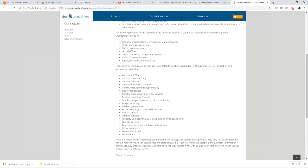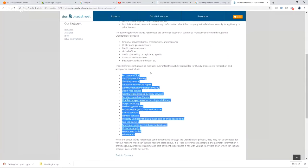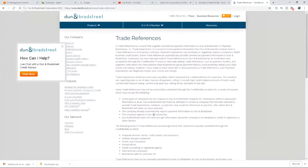Acceptance can include... So here's an example. This is new. I have not seen them do this yet. They added accounts you may be able to add. The reason for that is because this rules out most things. As a business owner, you pay your lease, your rent, your utilities. If you can't add your utilities and your lease, what can you add?